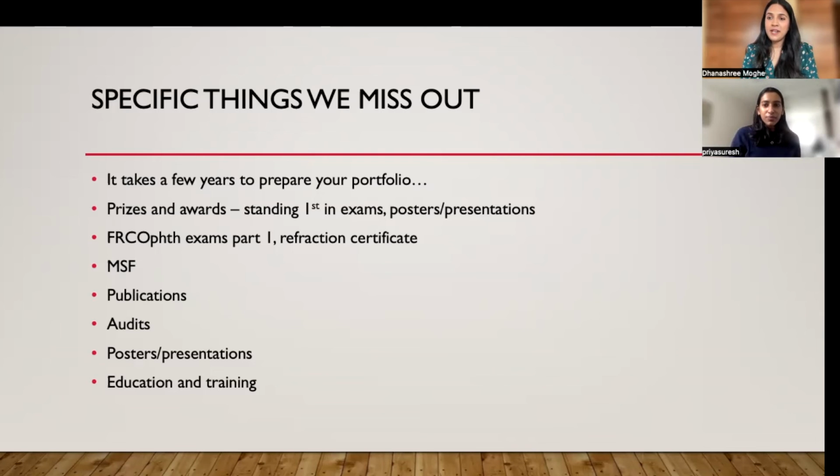And does it have to be PubMed indexed? So peer-reviewed indexed journals are obviously better. But having said that, even if you submit a non-peer-reviewed article, it gets counted as interest towards ophthalmology. So you may not get scored in the publications domain, but there's a separate domain which shows that you are dedicated towards the subject, and you get probably half points there, but you do not get full marks in the publication domain.